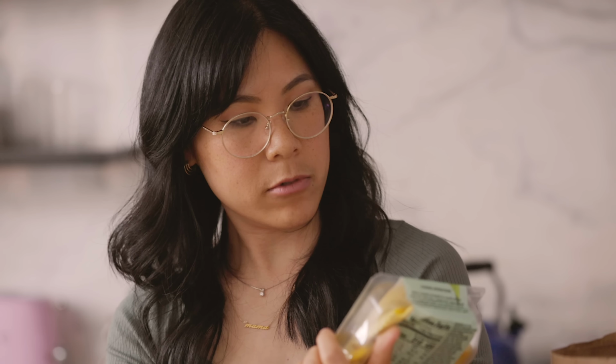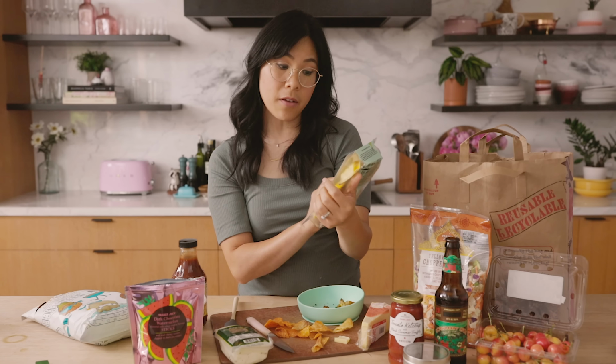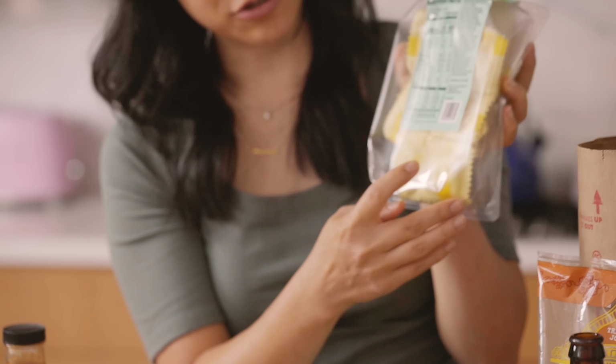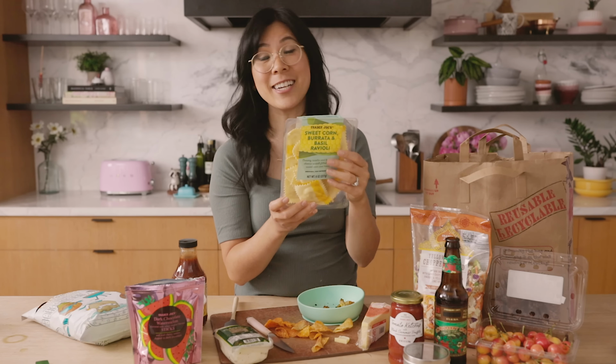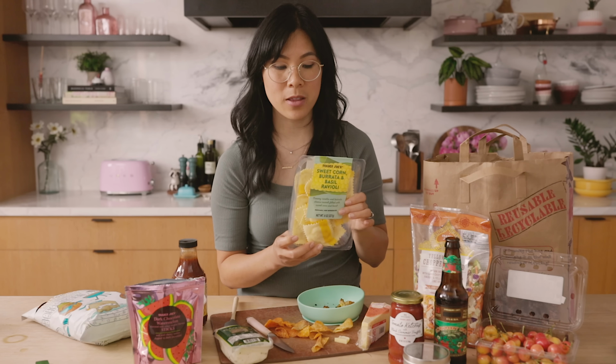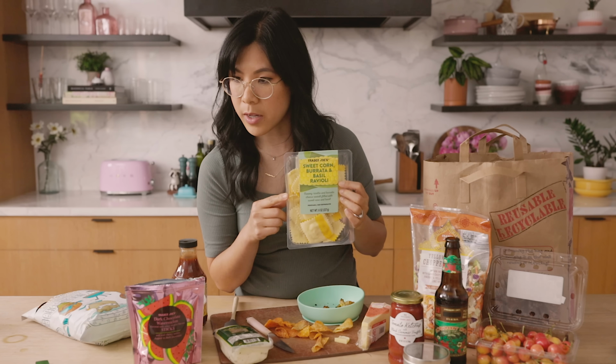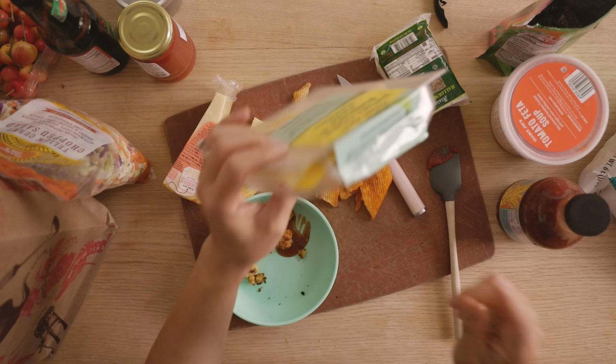It's sweet corn, burrata, and basil ravioli. We love raviolis here. The kids probably won't like it, but it's got this cool yellow stripe going through for a nice design. I tend to like all of their raviolis, to be honest with you, so I have high hopes on this one. I would just serve it with a quick cream sauce or even just a marinara sauce, and that would be a good side dish for dinner. This was $3.69, pretty good.